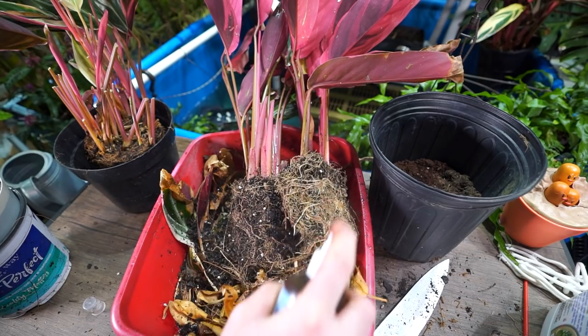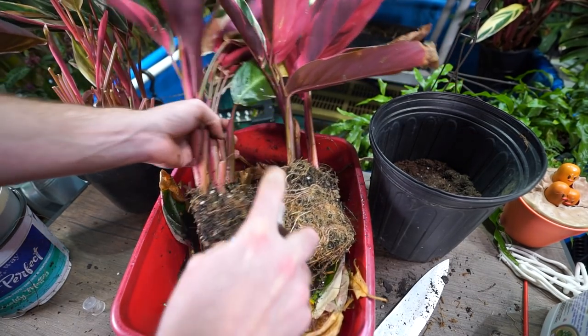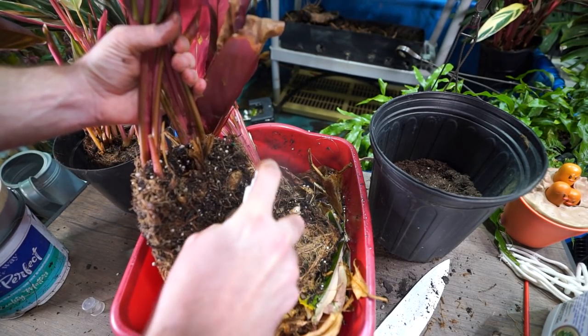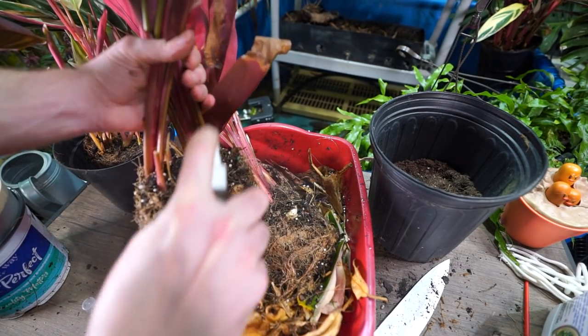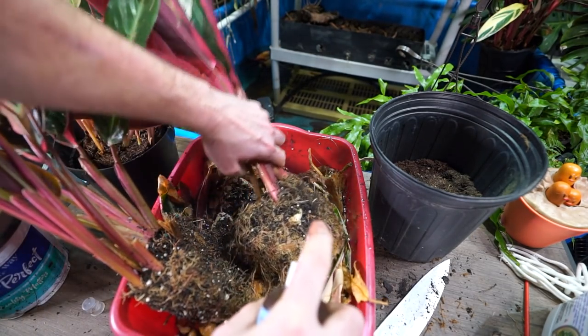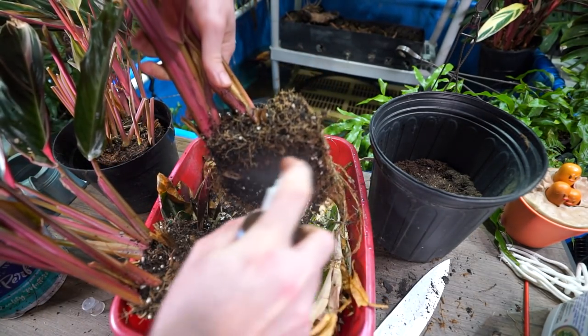Hit them with some peroxide because of the ants. That will help if there's any larvae or any stragglers in there, and to help clean up the edges of those rhizomes where they were cut. And just let that sit for a moment, give it a rinse, and pop these up.